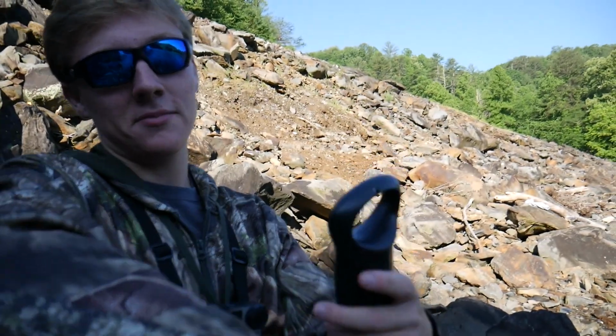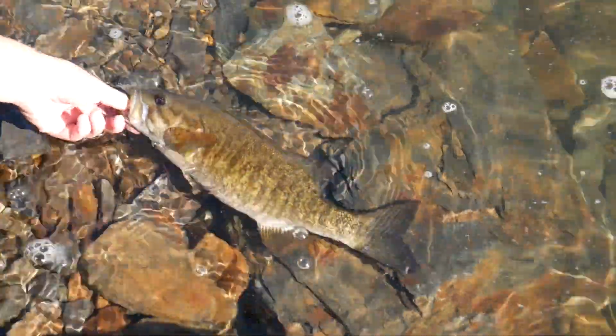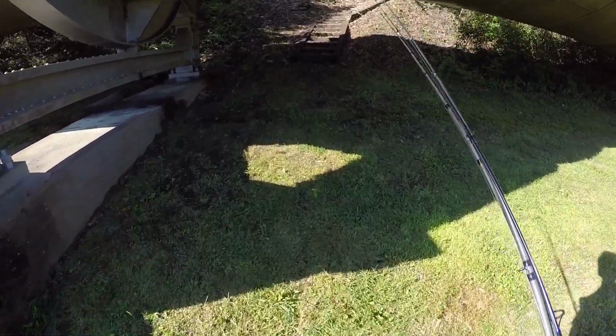So I mean, not a bad smallmouth. He's not super big or anything. All right, wow, yeah, it looks cooler in the water. He's gonna kick real hard, I bet. All right, y'all. Well, now we're heading up to the lake.